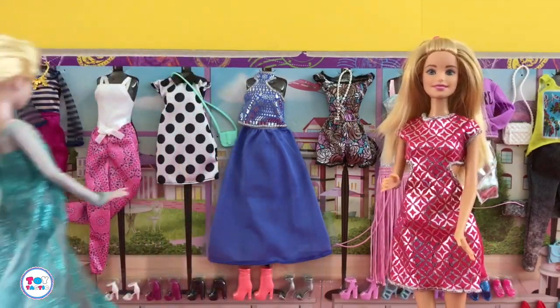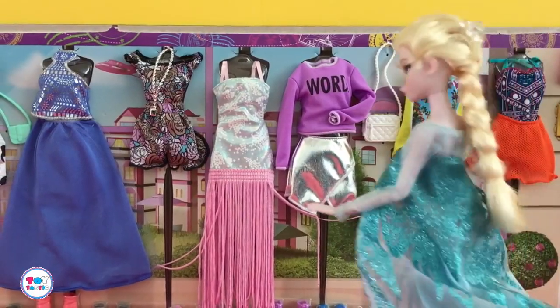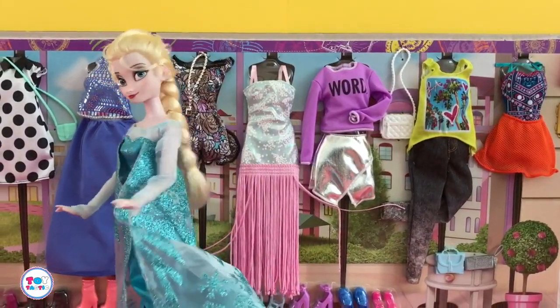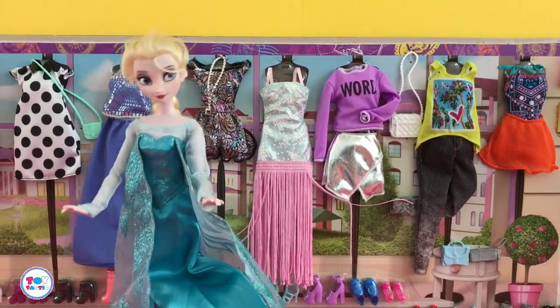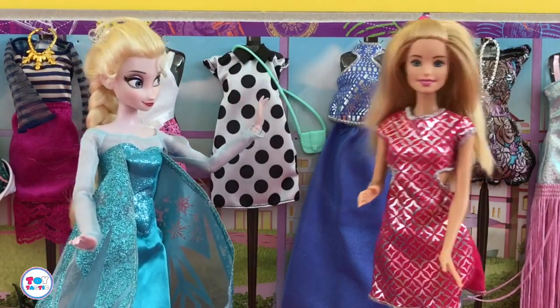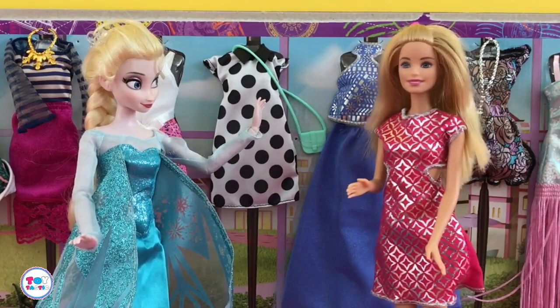Oh, okay, let me see what there is. Okay, let's do elimination. That outfit's a bit sporty. Not me. That one's too shiny. Okay, I choose this one. This polka dot one. I absolutely love it. I've made my decision, Barbie, and it's this polka dot dress. That is so cute. Why don't you try it on?